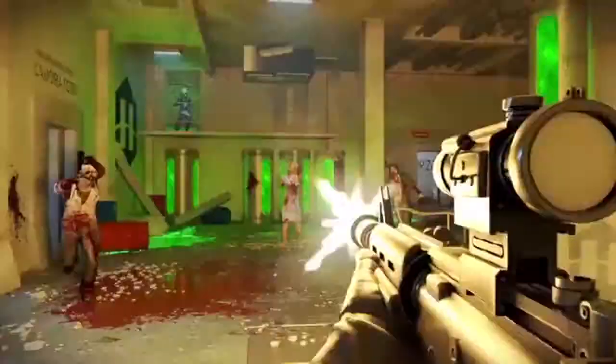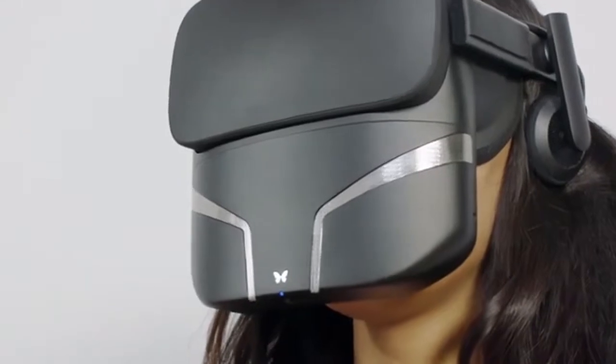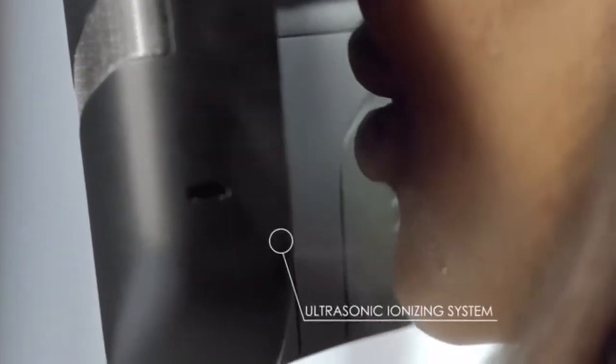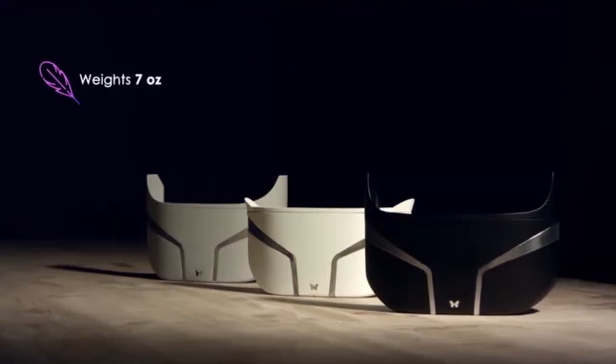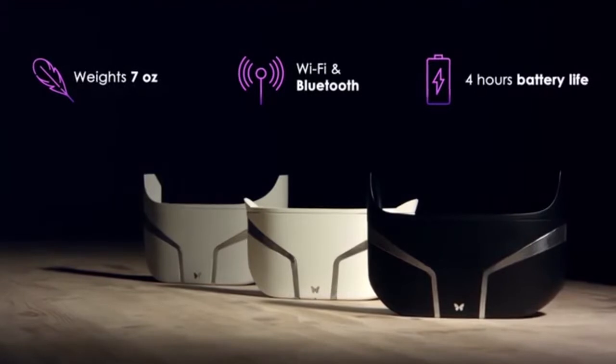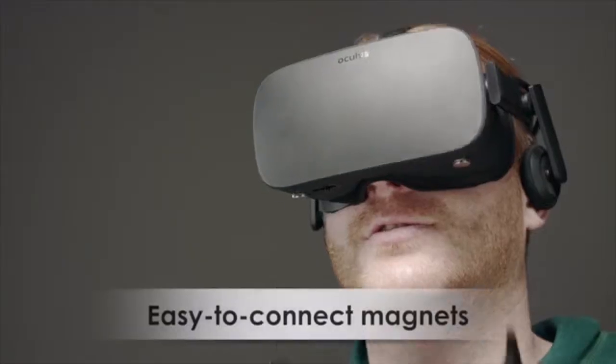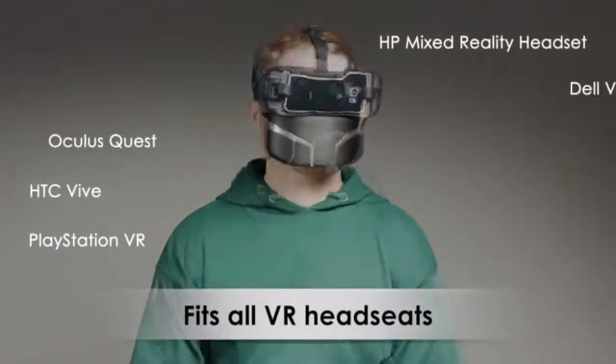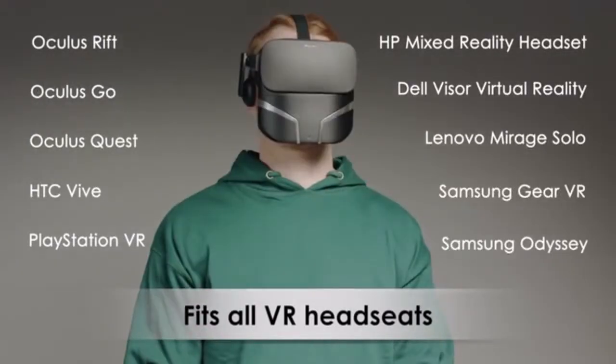A hard punch will feel 10 times stronger with an adjustable vibration feature. And the water mist on your cheeks will take your virtual surfing from this to this. However groundbreaking FeelReal may be, it is still lightweight, wireless, and easy to connect. FeelReal perfectly matches and quickly connects to all popular VR headsets.